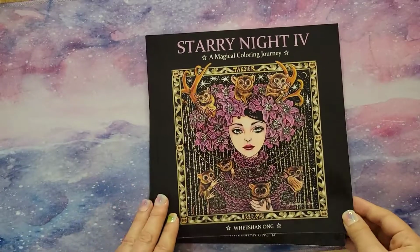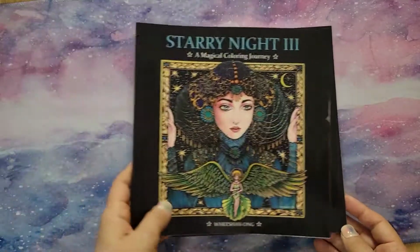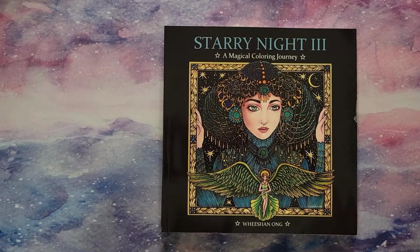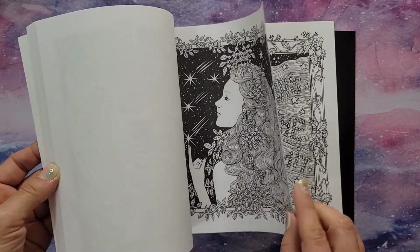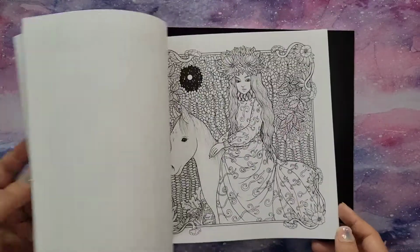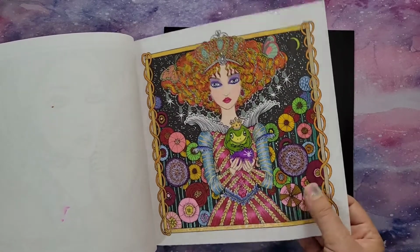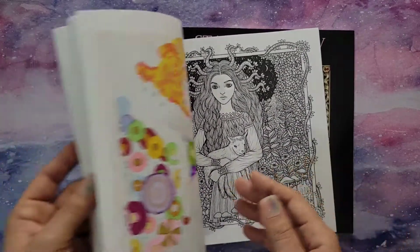Then I have these two books by Wheeshan Ong, Starry Night 4 and Starry Night 3. I haven't gotten the others. I think there's 2 more in this series, and I know she also has some other books and an Etsy page too. Because it's on the Create Space paper, you might want to buy the PDFs because these images are beautiful. But it's a shame that it's on the Create Space paper. But I was able to color on it. I think I used markers on some of this as well as gel pens maybe. But I just put a piece of cardstock on the back.